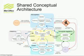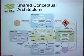They have a very strong sense of a shared conceptual architecture. They all know their way around the code. They all know which bit of the code corresponds to which physical process. And they've all got pictures like this in their heads of what the main units are and how they interact.